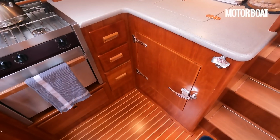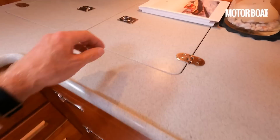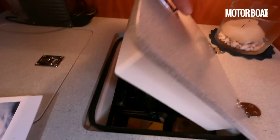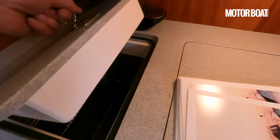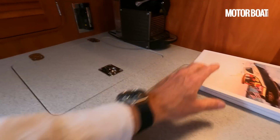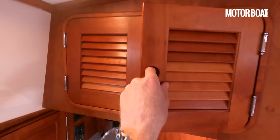And then even the fridge is rather unique. We've got side access through here, but also access from on top. If you want to just reach in and grab yourself a cold beer, you can go in this side too, or indeed this side. So just so well thought out. And again, these lovely vented lockers, storage for all your crockery, glasses, coffee cups.